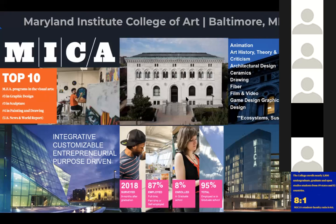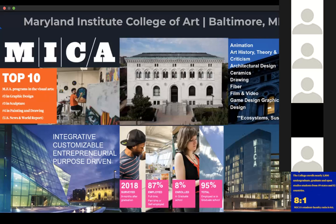Maryland Institute College of Art, or MICA, is actually the oldest fully accredited degree-granting art and design college in the U.S. So we were founded in 1826. We have a very long, rich history in fine arts and design fields. You can see a list of our majors in the upper right-hand corner there.